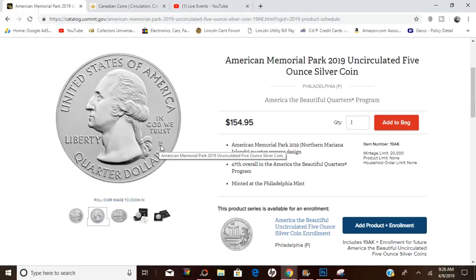It's got the P mint. So this is the uncirculated. This is not the bullion coin. So actually, no, I take that back. It's about double melt. So it is quite a bit of a premium for the P mint. Sorry, I was thinking about the 10-ounce, and this is not a 10-ounce. It's a 5-ounce. So the mintage is low, 20,000.